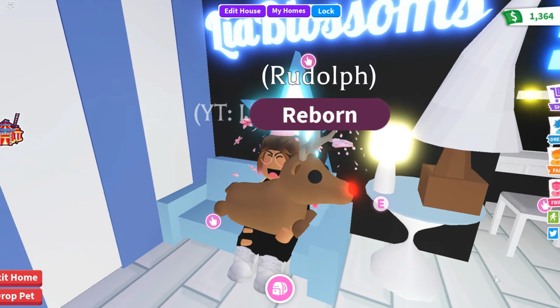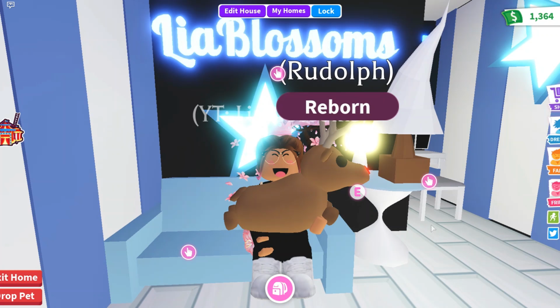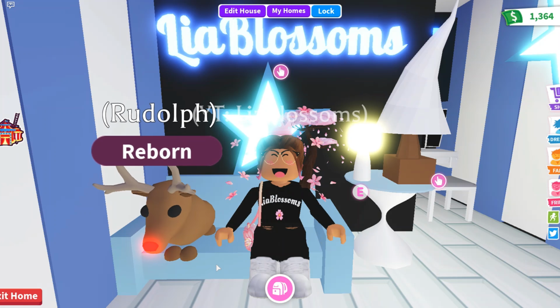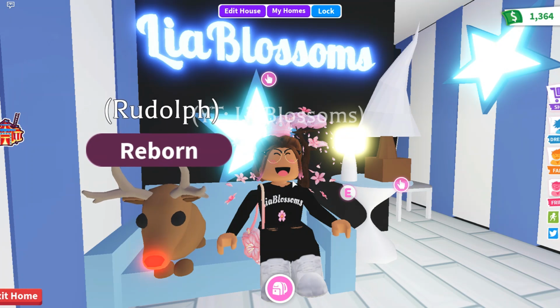And then we have here Rudolph. We did get this for free, one for each account on Adopt Me on Christmas. So yeah, if you make it neon, that's what it looks like. And obviously people call it Rudolph because in the movie he also has a red nose.